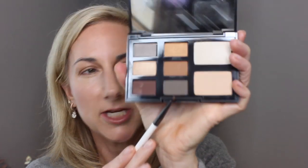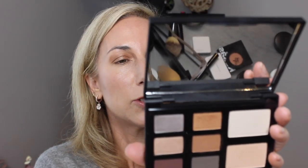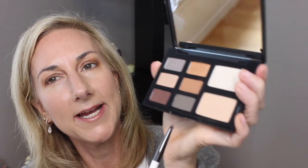I'm going to use a little bit of this gray shadow here that is called Smoke. Sorry guys, I was wrong. This is Dolce and this is Smoke and that is Ember. Made a mistake earlier. I'm going to take a little bit of that gray shadow and line close to the lid with that.